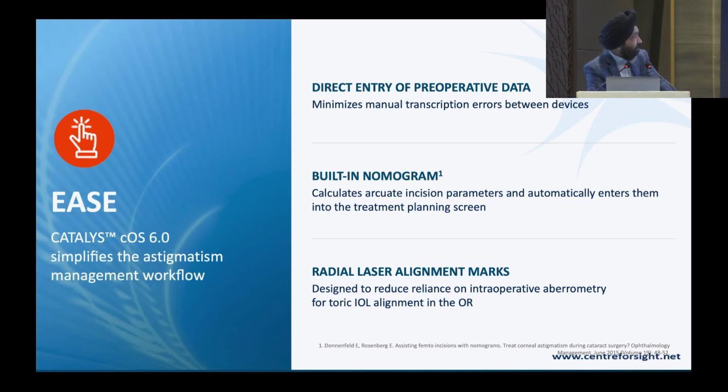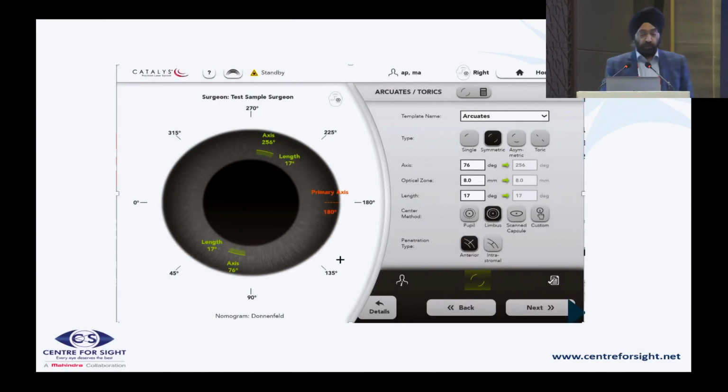There is a built-in nomogram. So you had the Donnenfeld, and now you will also have the Stevens nomogram. You had a nomogram for penetrating LRIs, and now you will have one for intrastromal, that means they are not full penetrating. So that is going to be a built-in nomogram, and there are also radial laser alignment marks. So even post-operatively, you can see whether your toric lens is in position or not. There are two lines that come on the axis where the lens has to be placed as the toric alignment marks.